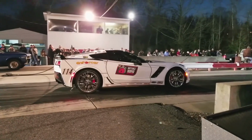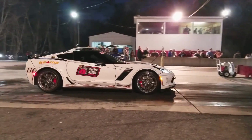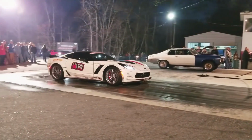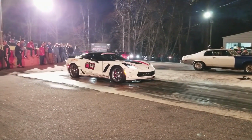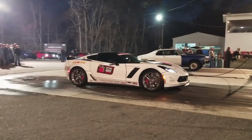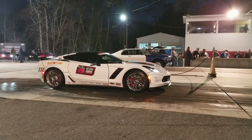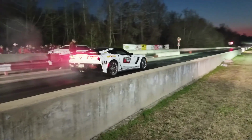Now, to kind of wrap things up and summarize my thoughts on not only this modified Z06, but obviously we talked a lot about the stock standard Z06 as well. It's just an incredible overall car, and I think that this platform still offers so much even now in 2018. If you're looking for any type of sports car or supercar, you cannot overlook what the Z06 has to offer. I think that it's just an incredible overall value.